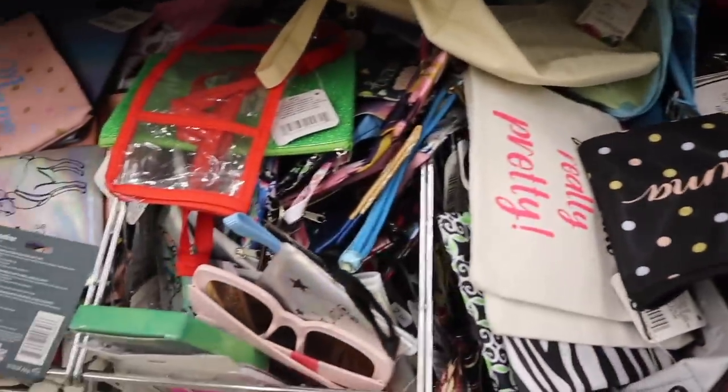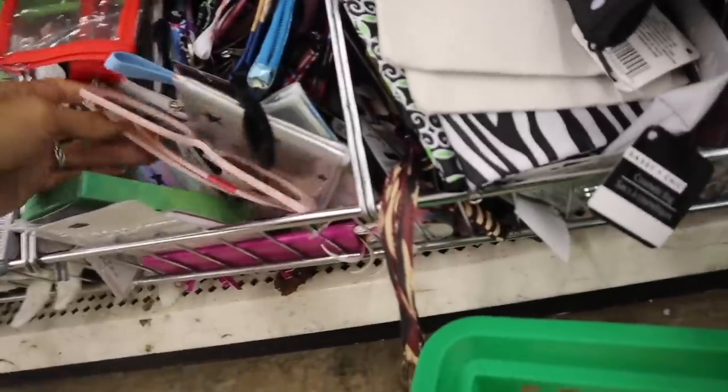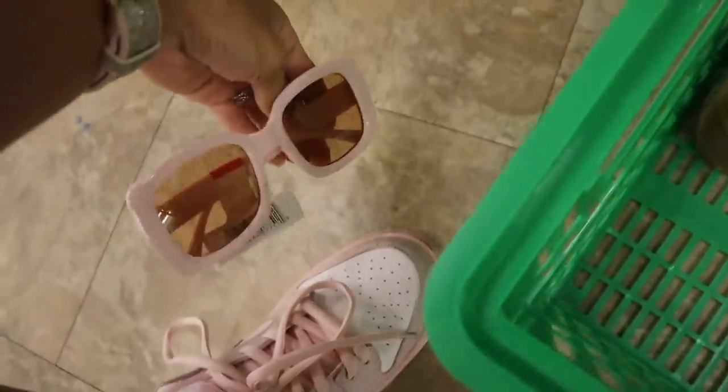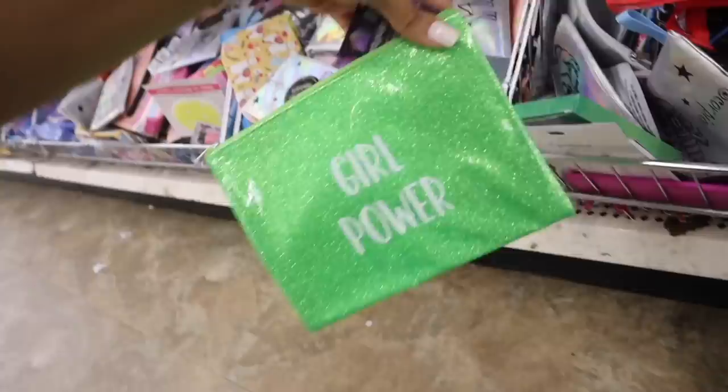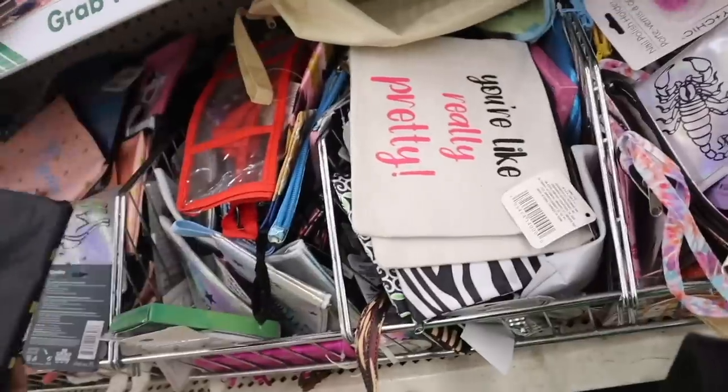But whenever I looked at the makeup bags, I found randomly pink big sunnies. Of course, I need to try these on later, and they match my Nikes. Are you kidding me? These are so cute for that price point. But they got some glitter makeup bags in. This one says girl power. How adorable is that? This one says you are really pretty.